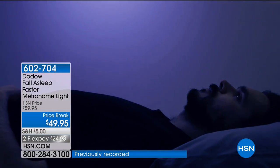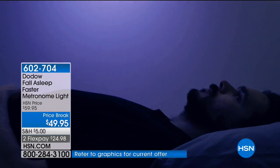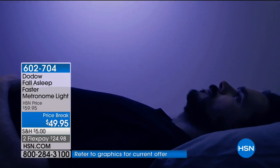And every home in America can use this. You can take this with you to a city. Kids in dorm rooms, oh my goodness, every single one of them needs one of these. I wish I had this in college.